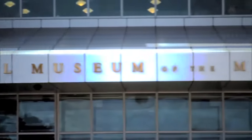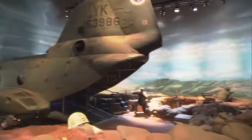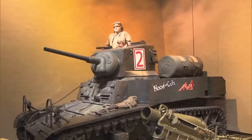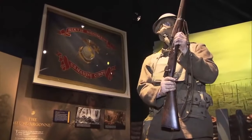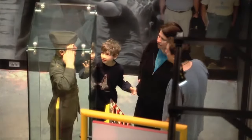This is the Marine House. This is where we tell the Marine story. Our history is as interesting and broad as American history. The Marines look at this museum as their haven, their home. We want to make Marines proud of what they do, but we want to reinforce to the American public that the Marine Corps story is the American story, and you can learn about it here.